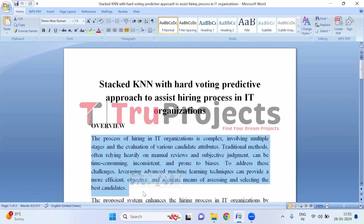IT companies have a complicated hiring procedure that includes several steps and the assessment of a range of candidate qualities. Traditional approaches, which frequently rely mainly on subjective assessment and manual reviews, can be laborious, biased, and inconsistent. Leveraging cutting edge machine learning algorithms can offer a more effective, impartial, and precise way to evaluate and choose the finest candidates in order to address these issues.